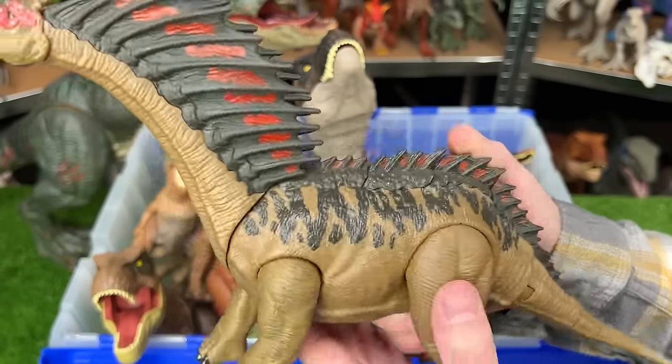Then you can move its tail to open up its mouth. Then you can feed this Indominus Rex by pressing down on its mouth, and it'll chomp its mouth closed. Now let's set this I-Rex right on the front lines against the T-Rexes.